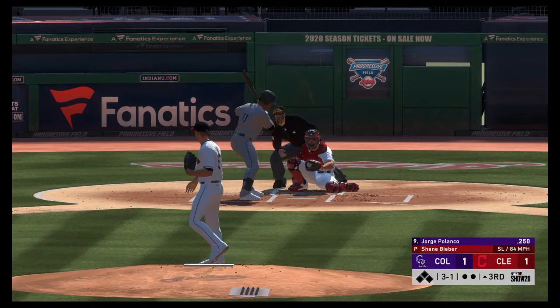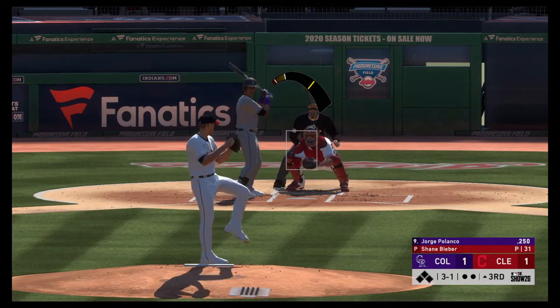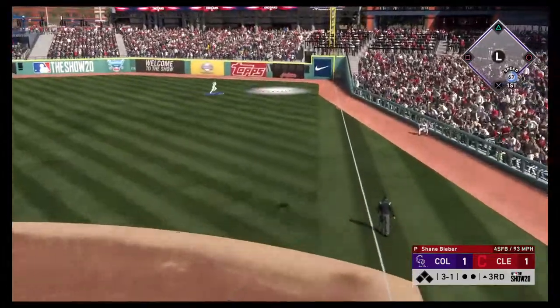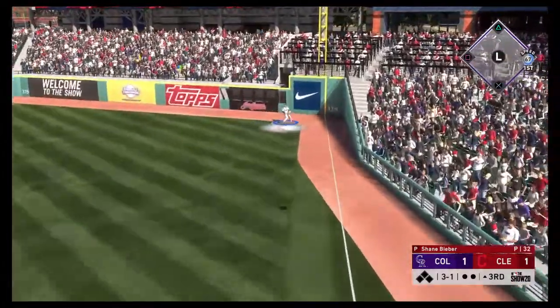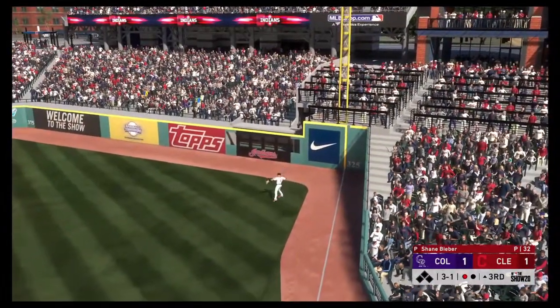Now a check swing, but he does manage to hold up in time, ball three. Into his motion, here comes the 3-1. Pulled high in the air out to right field. Long run for the right fielder. He's there and records the first out.